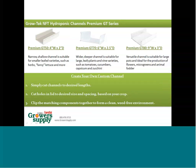We offer 3 sizes of our GrowTech NFT commercial channels. The first is our GT50 series. The smaller of the 3, it's 4 inches wide by 2 inches deep. The narrow, shallow channel is suitable for smaller leafed varieties such as lettuce, herbs, bib lettuce, Boston lettuce, and much more. The medium channels, the premium GT70s, are wider, deeper, and suitable more for larger leafy plant and vine varieties, crops that have a little bit bigger root mass, such as tomatoes, cukes, peppers, and zucchini. The deeper channel is important for the aeration and oxygen exchange that is so necessary for good plant growth.